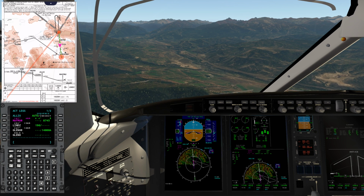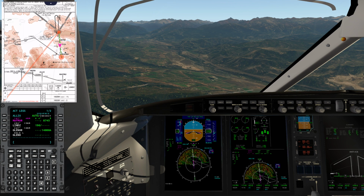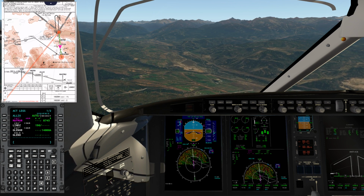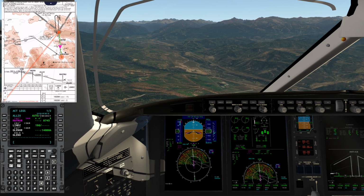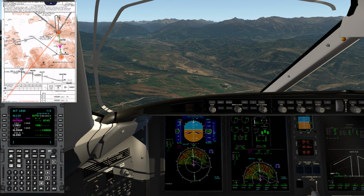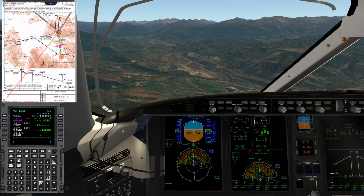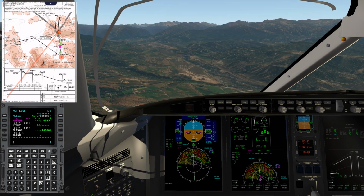But it's a lovely clear day today, which has a bit of benefit. So just going to be bleeding that speed off. I've now got full spoiler out and speed is just more or less holding. And as I say, we're approaching the missed approach point, but I'm happy with that. And you see what I mean by the offset, it's maybe 20 degrees.